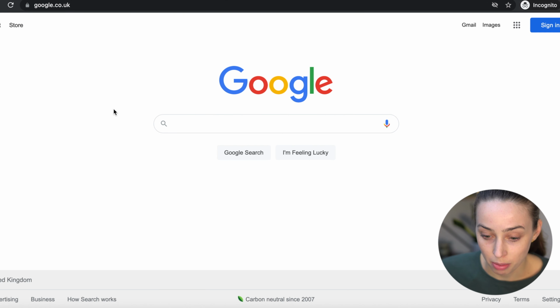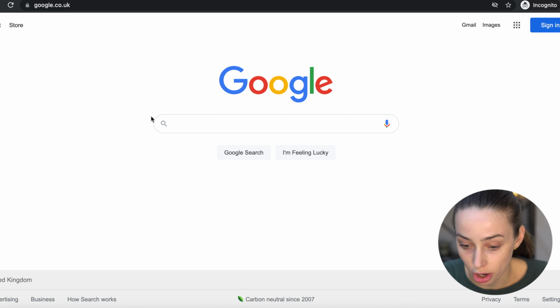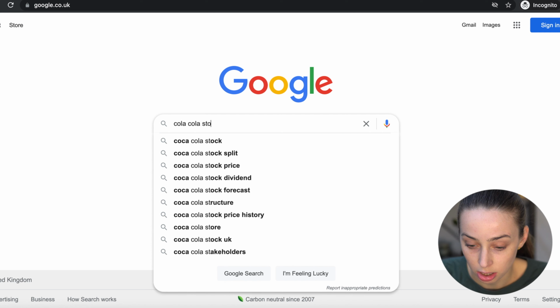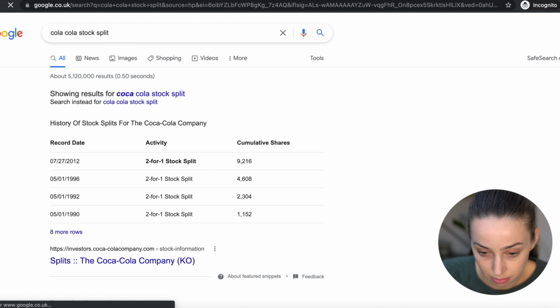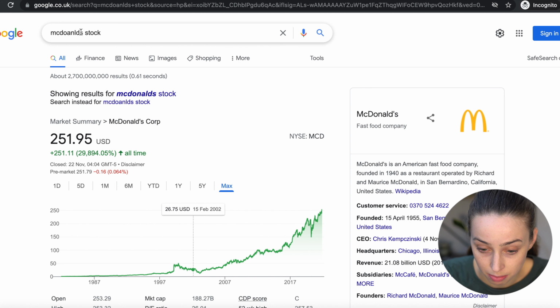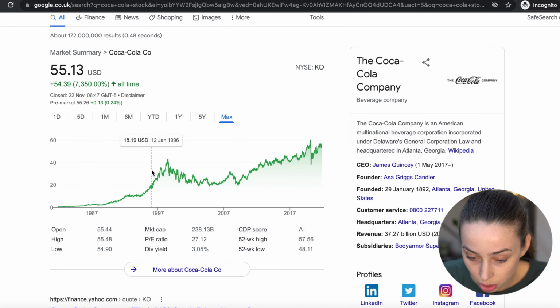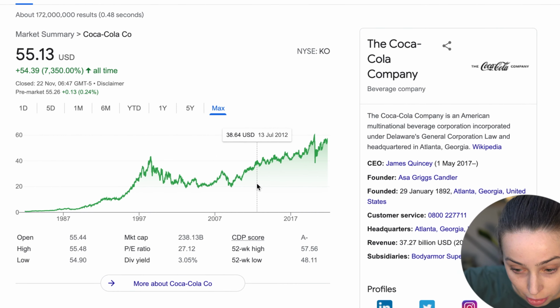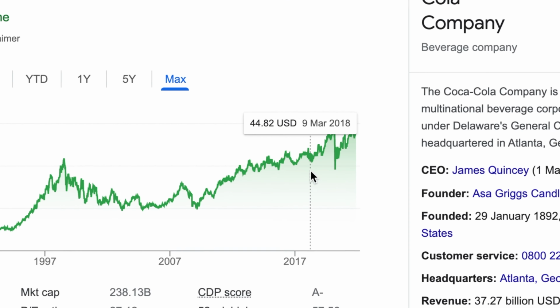Okay, so I'm going to pick another company to look at. I'll pick Coca-Cola and we'll see if they have gone through a stock split. Coca-Cola stock split. Okay, so they went through, again, a 2-for-1 stock split in July 2012. So let's have a look here. Roughly there. So yeah, you can see that over the next few years, 5 or so years, the stock did increase. Not by loads, but it did increase. So you can see that usually following a forward stock split, the share price does indeed increase.